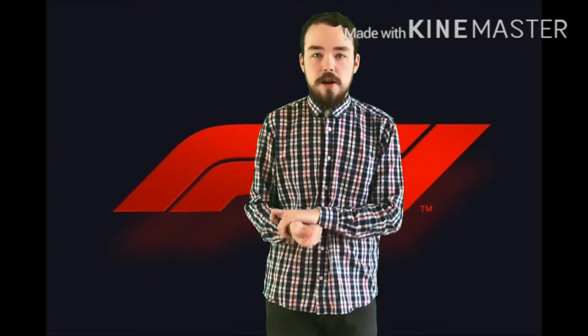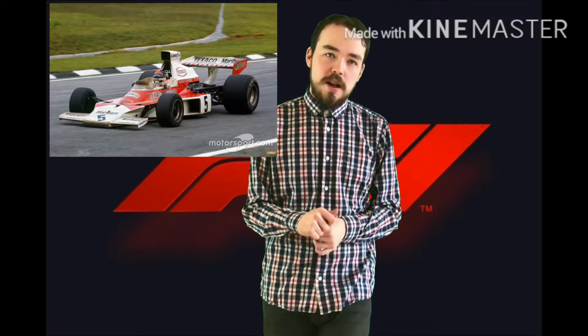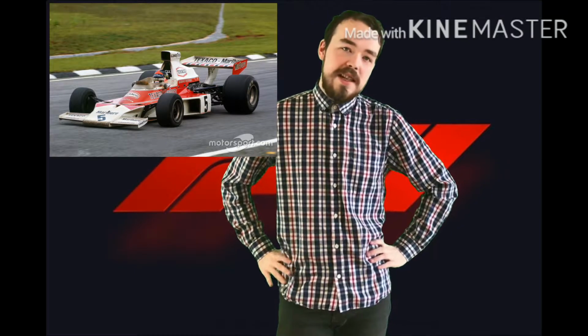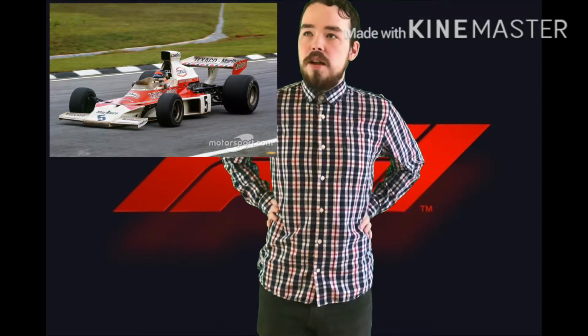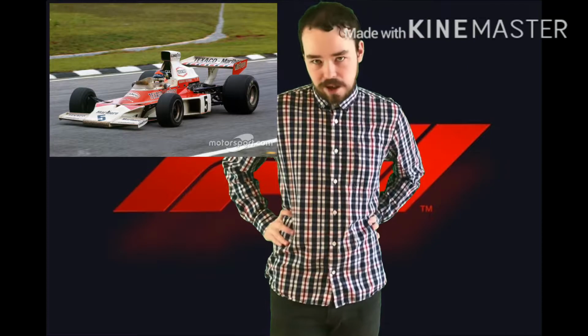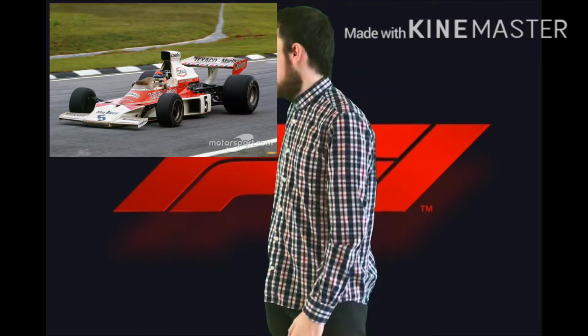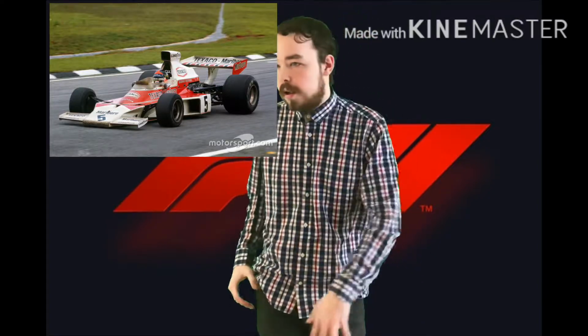Unlike this next car at number 3, the McLaren M23, which was McLaren's Formula 1 car from 1971 to 1978. Seven years. So out of all the cars on this list, it's probably the one with the longest lifespan. This had about 500 brake horsepower, probably the middle ground here. So it wasn't low on power, but it wasn't exactly high on power either. It was a perfect middle ground.